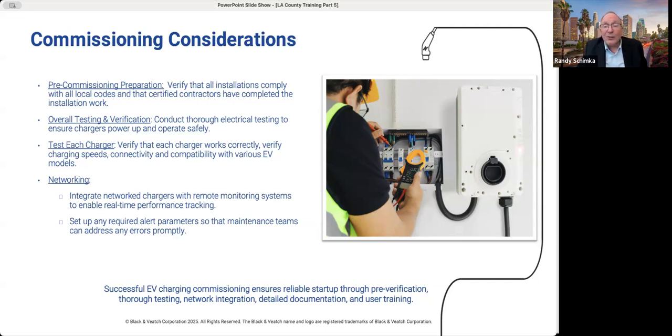In addition, the network chargers and back end need to be set up with all the necessary alert parameters so that the maintenance teams will receive word and can address any performance issues as soon as possible.